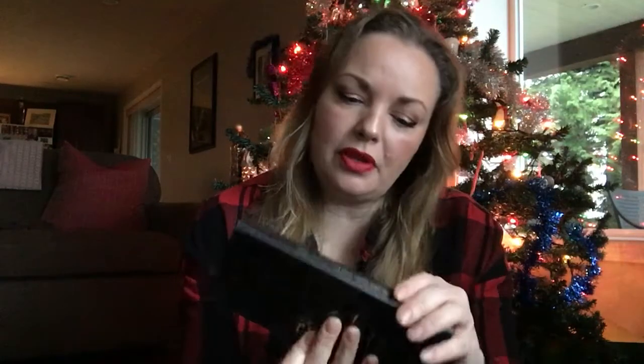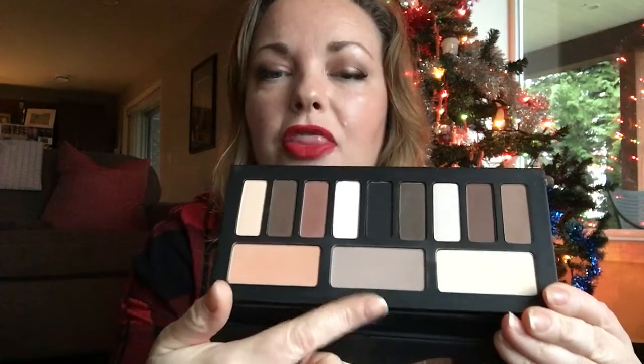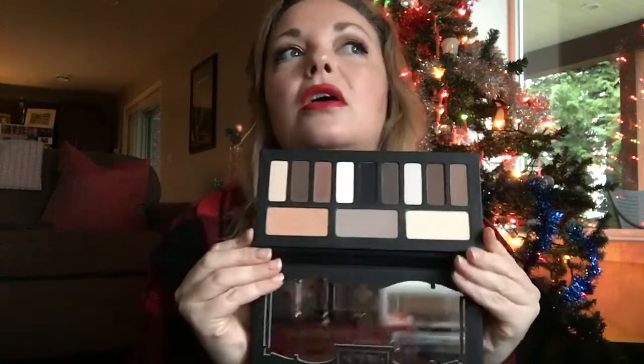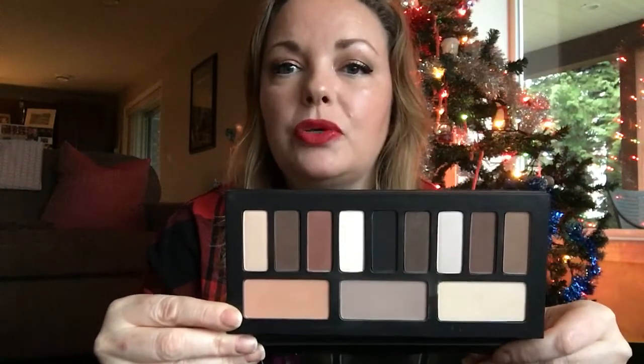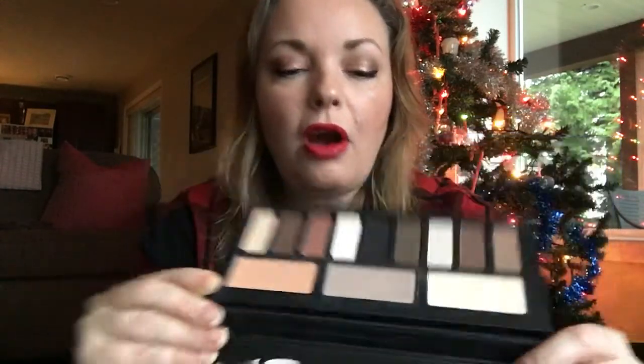I have to say, out of all the colors, the one on the back is Lazarus. Lazarus for me has been like the best cool tone crease shadow that I have ever used. I really enjoy it. There's some other warmer shades there. There are a few shades here that I have not used, but I am starting to use it a little bit more and a little bit more. So really enjoying that.